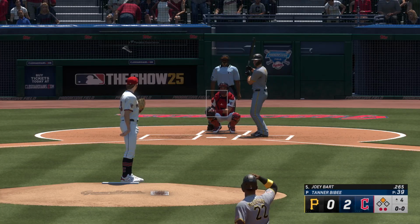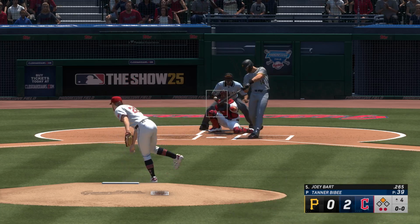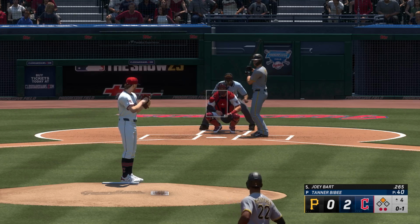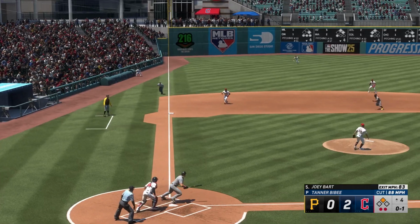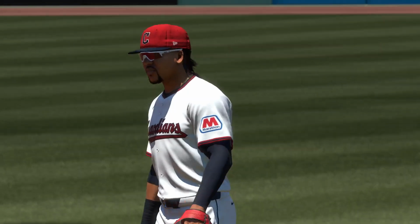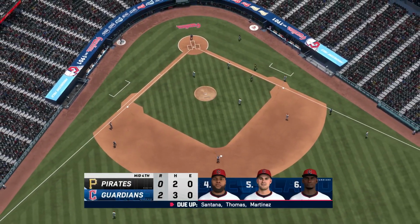So, runner at second, 2 down. Here's the catcher, Joey Bart. Struck out on just 3 pitches last time. Swinging, a foul back, that's out of play. That's to third. Throws across the diamond, and he has thrown 4 shutout innings. So 1 left for Pittsburgh. They're still down. It's 2-zip.